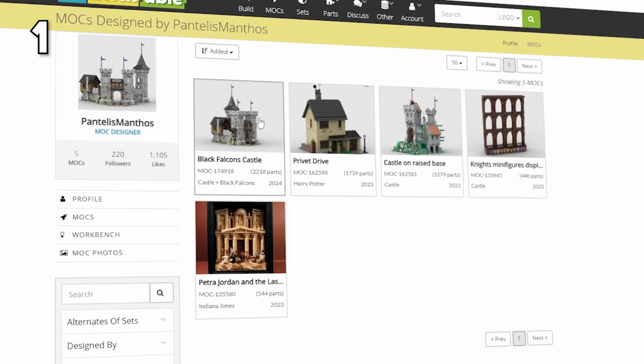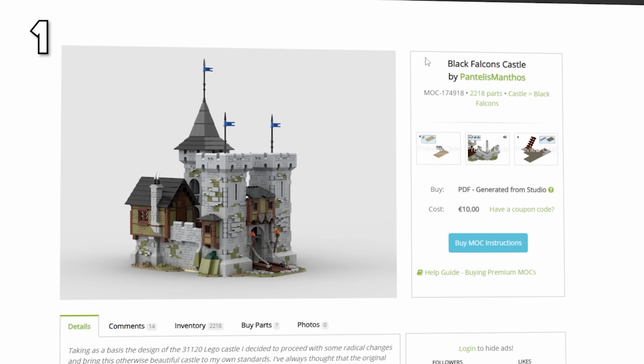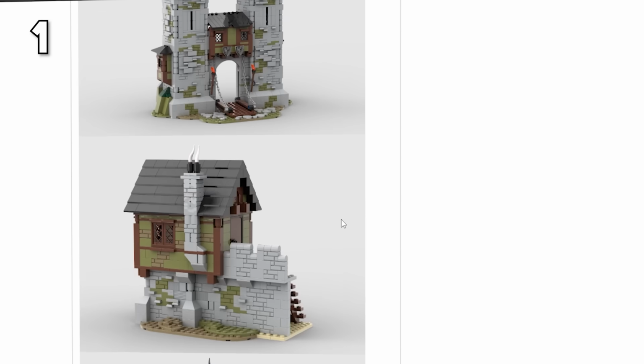and the best part is that you can actually buy the instructions to the MOC on his Rebrickable page. It will no doubt be expensive to source all the parts, but I think the end result might just be worth it. So please go check out Pantelis on both Instagram and Rebrickable, linked below.